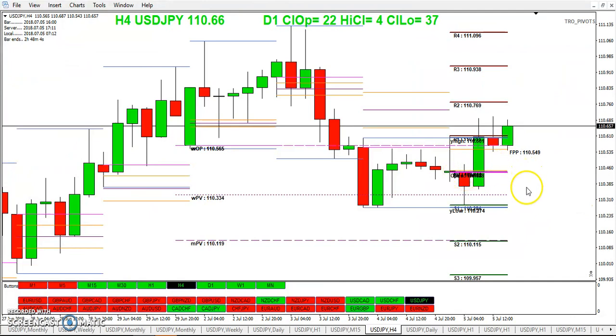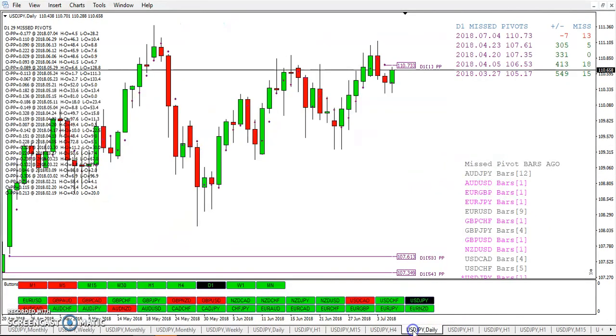Once again, pivot, that was irrelevant. We hit the pivot. We missed it yesterday, so you can see that 110.73 number just may get triggered in an hour or two when the FOMC comes out. Actually, no, it's almost 4 hours away.